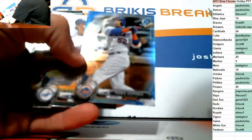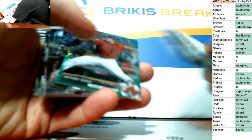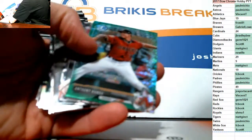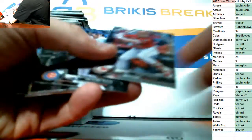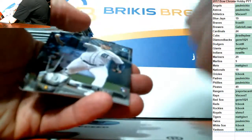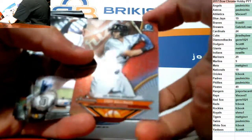Cespedes out of 150, blue chrome for the Mets. And Anthony Banda for the Diamondbacks, green shimmer out of 99. There's a Bellinger on the Arizona Fall League insert.